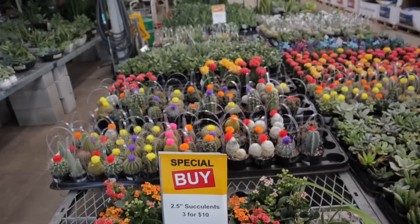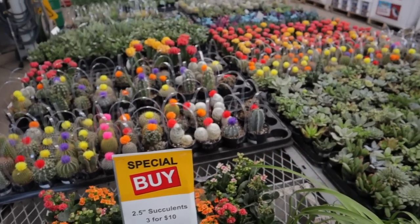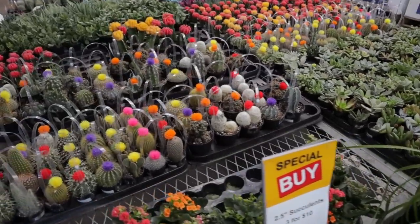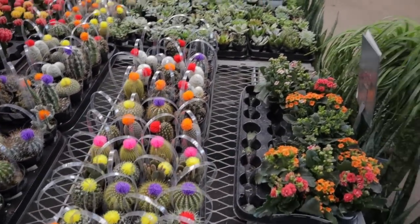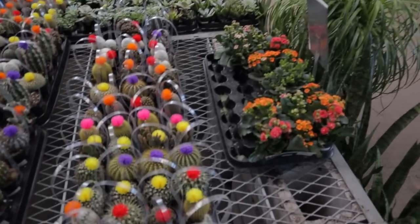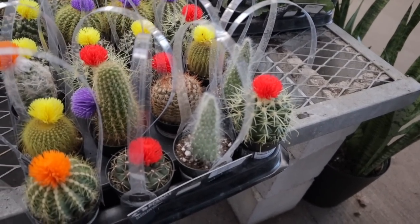Just to let you guys know, they have a sale on succulents, 3 for $10 for the 2.5 inch. That is a good deal. And they have some nice succulents over here. Let's take a quick look. There are a lot more tropical plants that I wanted to look at, but while I'm over here, 3 for $10, that's the best deal ever.